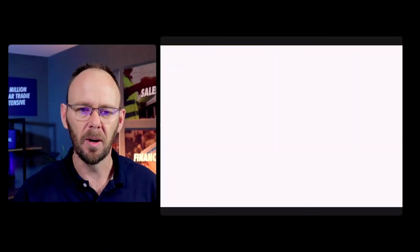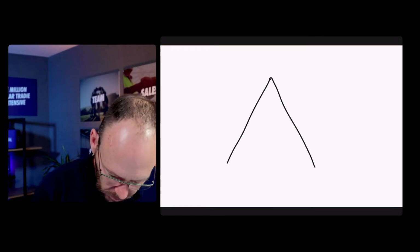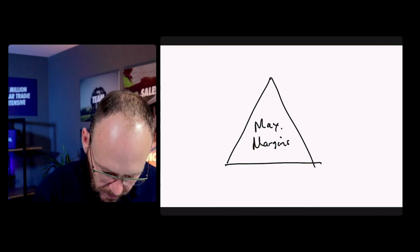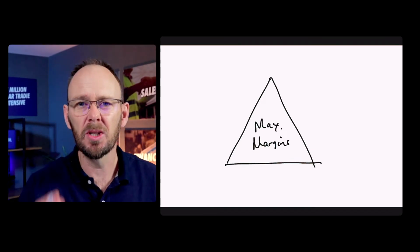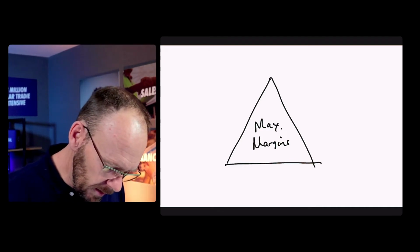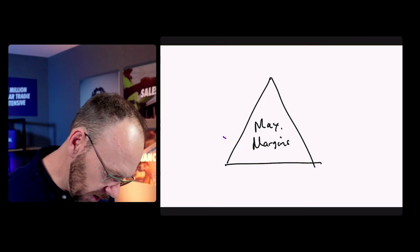But there are really three key areas that I want you to think about in terms of how you can increase your margins. One or two of them might be obvious, a third one probably not so obvious. I'm just going to draw it out really quickly because I think this will help. If you think about a triangle, it looks like this. Three key tips for maximizing margins. The first way, most of you will probably understand this, or maybe you won't understand all the ways you can do it. But the first piece is let's get really good at pricing.